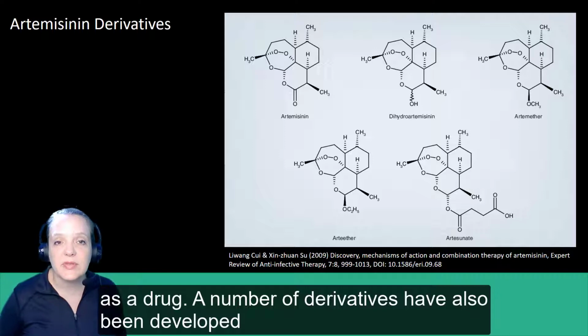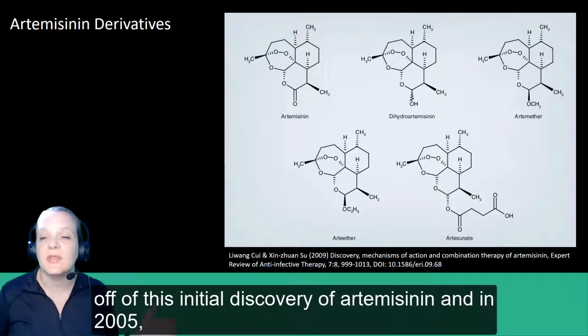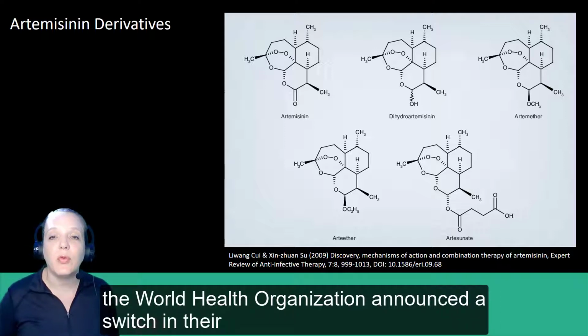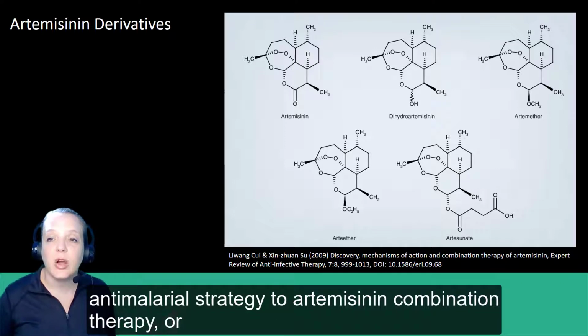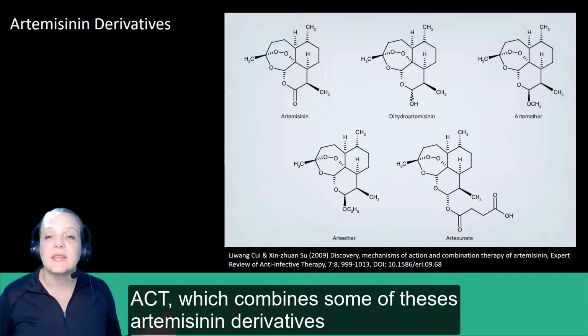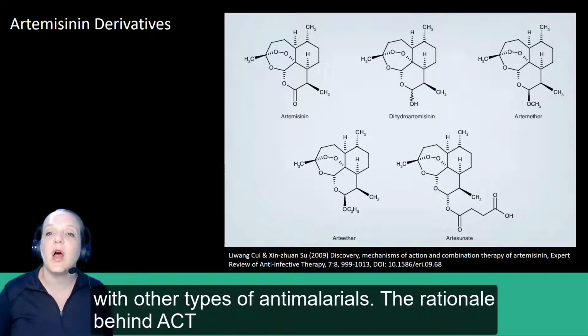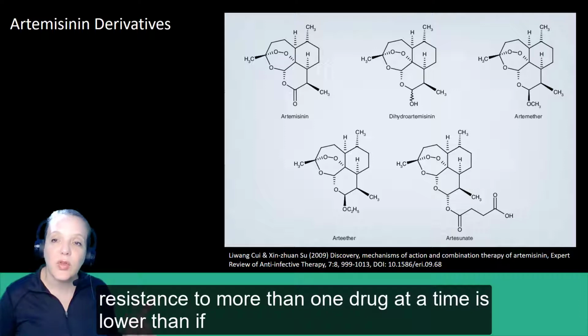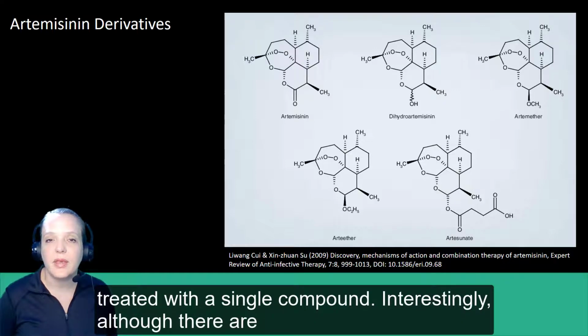A number of derivatives have also been developed off of this initial discovery of artemisinin, and in 2005, the World Health Organization announced a switch in their antimalarial strategy to artemisinin combination therapy, or ACT, which combines some of these artemisinin derivatives with other types of antimalarials. The rationale behind ACT is that the chance of the malaria parasite developing resistance to more than one drug at a time is lower than if treated with a single compound.